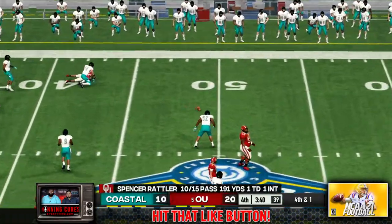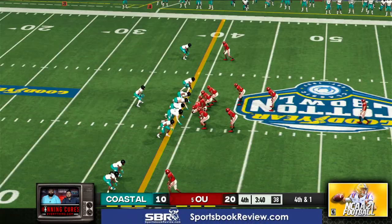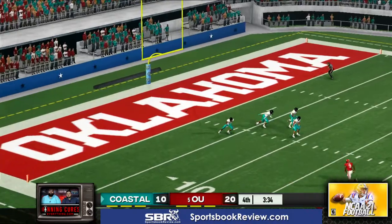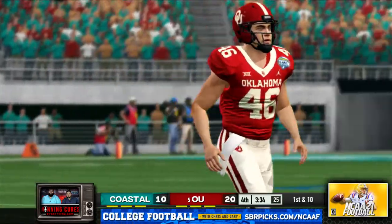Quick shot to the tailback and through his hands. Stevenson's intended receiver on the play. Fourth down. He's going to try to coffin corner this one. And it goes into the end zone, down for a touchback.